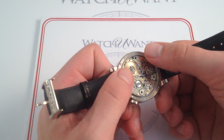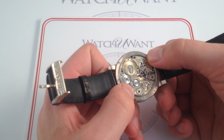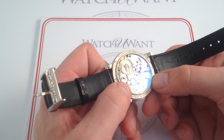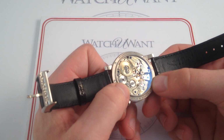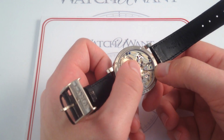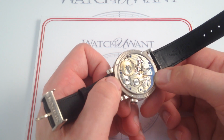Now, because Lange isn't able to quite preserve its traditional three-quarter bridge structure given the amount of machinery and, of course, the remontoir assembly, you get a broader view of the base plate and its gorgeous perlage patterns. Lange does use a perlage of contrasting size, so around the periphery, outboard of the balance, you have a large overlapping perlage, and then inboard, a much tighter concentric circular pattern for contrast.